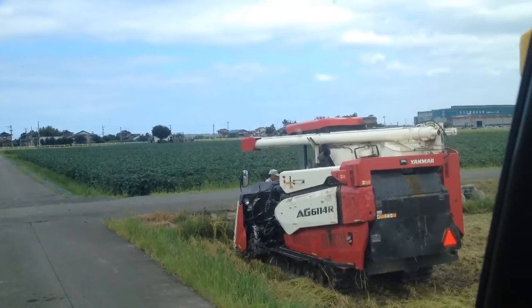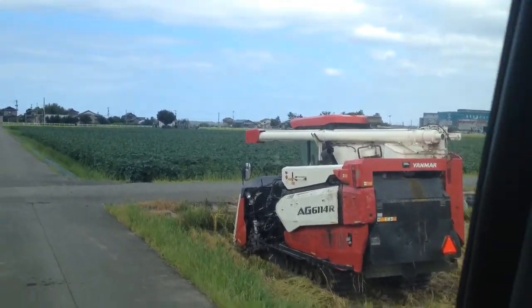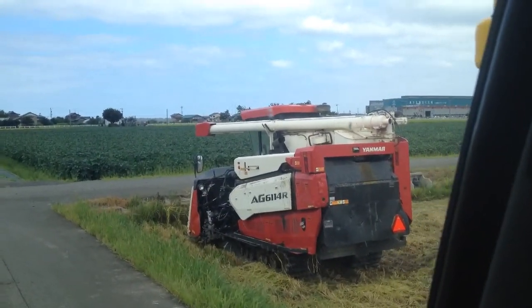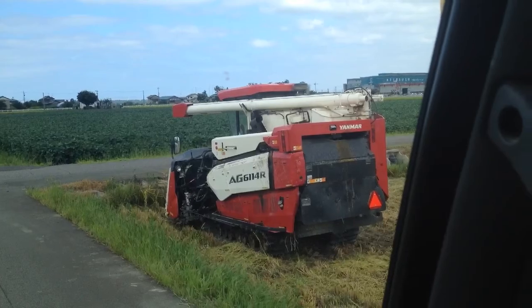Some piece, put it back on the combine. I'm not sure what it is, but obviously, probably with the weeds, it got bent.